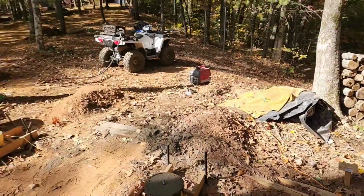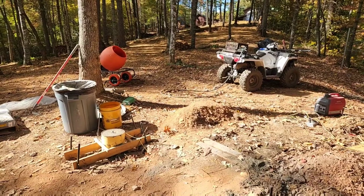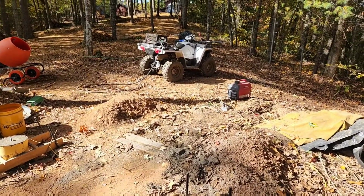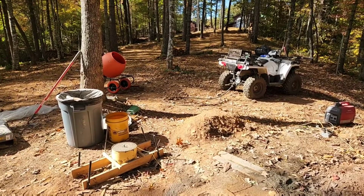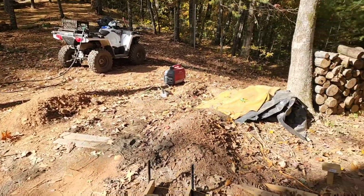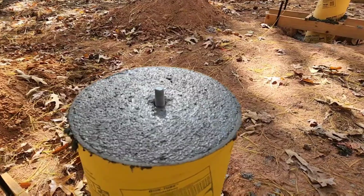Again, where's my mixer over there? Unbelievable. That thing runs like a champ. I'm just using a little Honda 2000, and it sounds like it's at idle the whole time I'm using it, and it's got a three-quarter horsepower motor on the back of that thing. It is fantastic. But as you can see, much like this one here, we got the anchor bolts in.